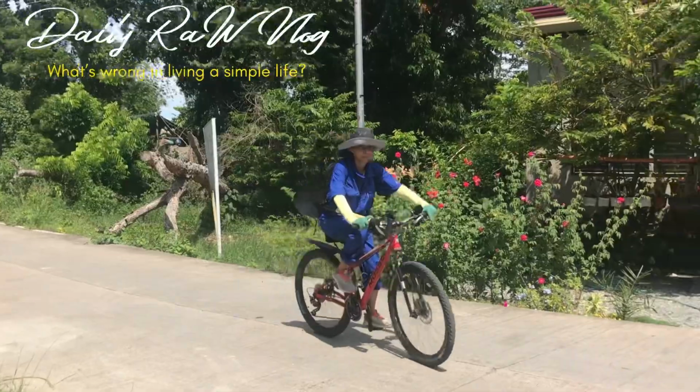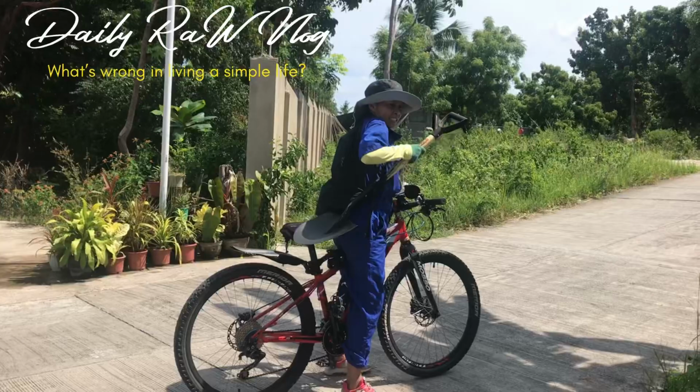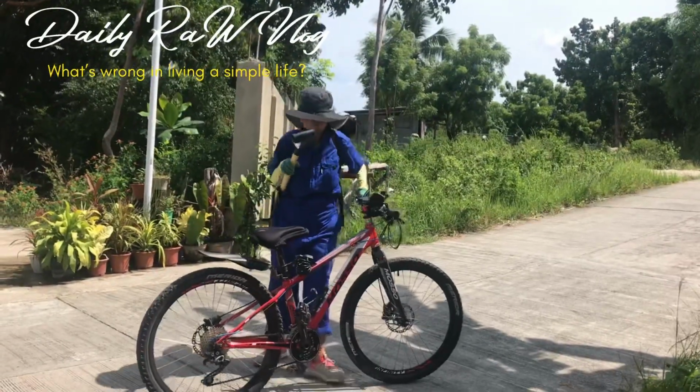This is how I carried the shovels from the market to my place, and it was just fun, so I just want to show it to you guys.